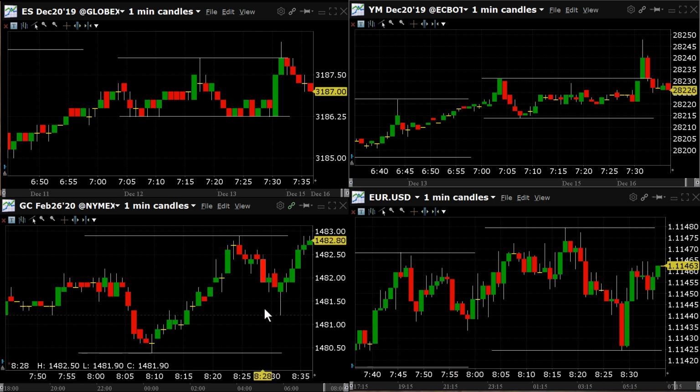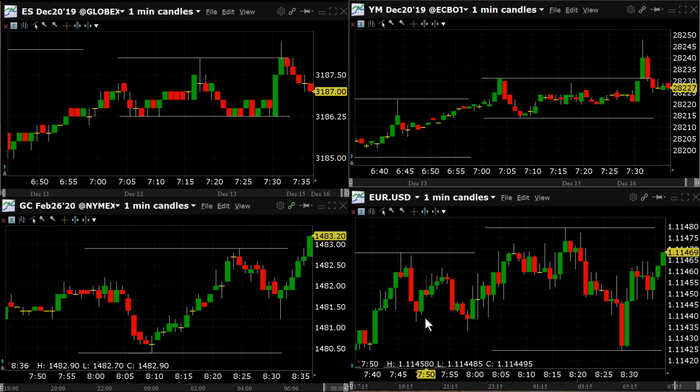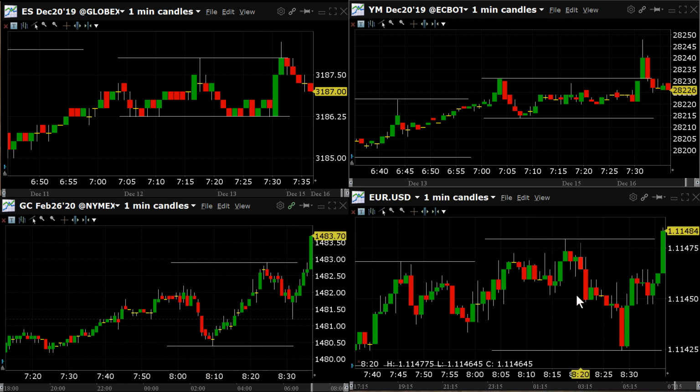$83 exactly. Gold goes long. And it's setting up right here to be offset on both of them, and if it is, it'll be the same offset that oil was. Okay, there it is. Long signal on gold. Okay, long signal on Euro US dollar.